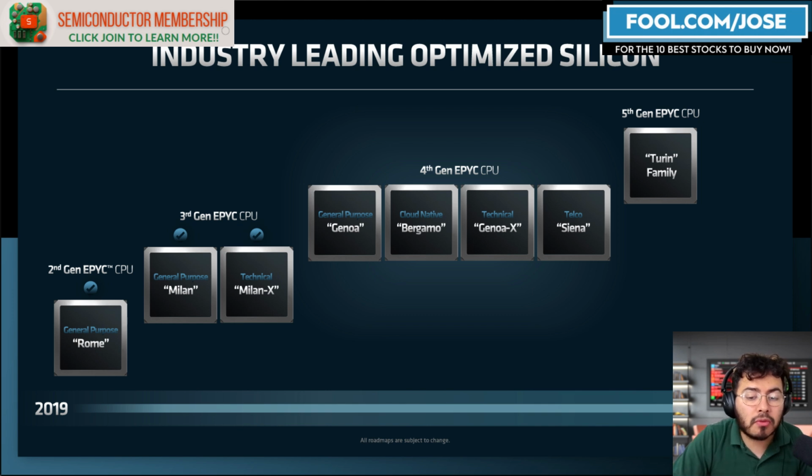So if you wanted to upgrade from Milan to Genoa, you essentially had to buy new motherboards and new pieces because it wasn't plug and play. And usually when that happens, it's a little bit more of a hurdle to upgrade. So companies take a little bit longer to ramp up.